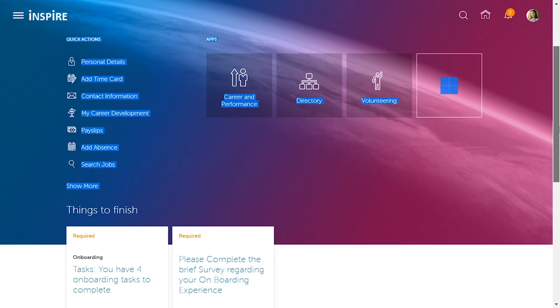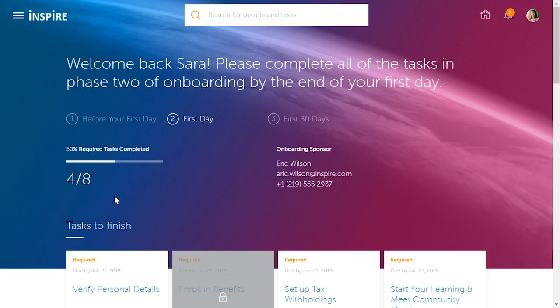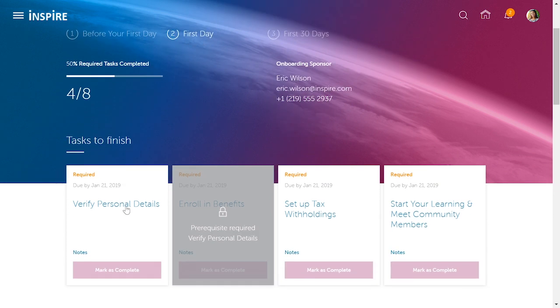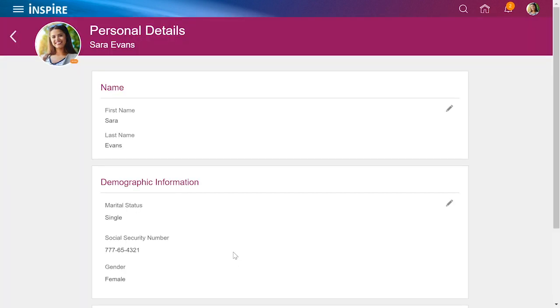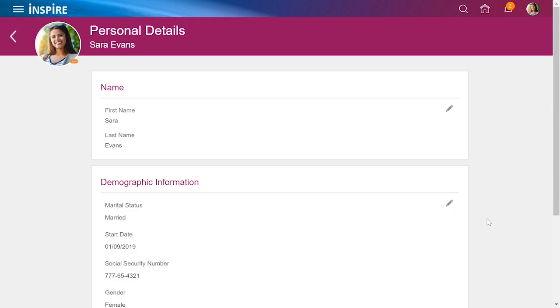So in this case, let's scroll down. We see that she has 4 onboarding tasks to complete, which is different than pre-boarding tasks because now she's actually an employee. She can still verify her personal details. Again, this is just an optional step. You're going to have your organization's business process steps here. Once she goes in to verify those details, let's say maybe she got married. Okay, she can change that if she wants to, and she can hit submit.